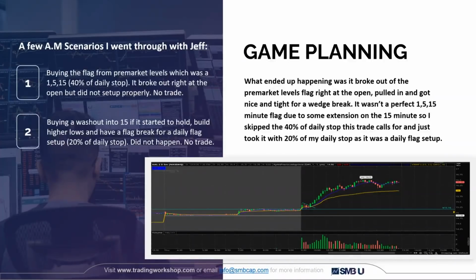What ended up happening is we got this opening push. Again, I wasn't a participant. It was right at the open. And then we pulled back in, we started to tighten up. This is a 5-minute time frame. Tighten up, build some higher lows, and then we broke out of this flag, and this is what we're going to go over. This is what I ended up taking.